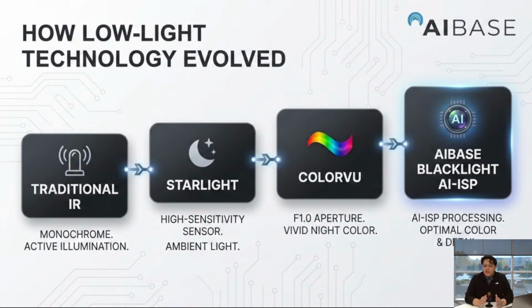And that brings us to where we are today, the blacklight AI-ISP technology. You see, with blacklight AI-ISP technology, you get not just better sensors or better images, you get intelligent image processing which produces an image that is vivid, bright, and full color with extraordinary scene details, all without using any supplementary light, just the ambient light like stars or moonlight from the sky. Guys, if you think about it, every one of these technologies wanted to solve the same problem. That is, how to capture clear scene details so that the camera's footage becomes usable in investigations. And now we have the answer. You do it with blacklight AI-ISP.